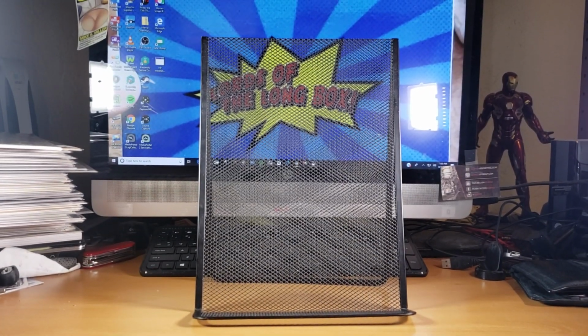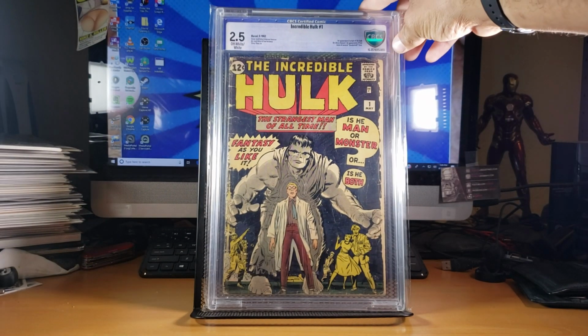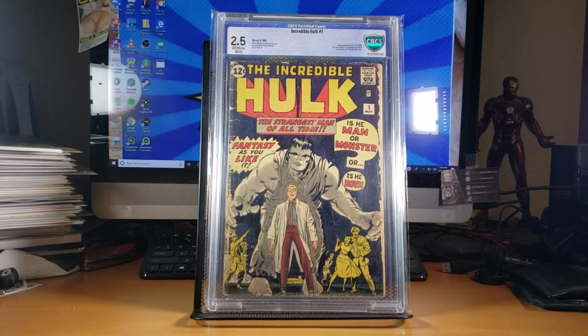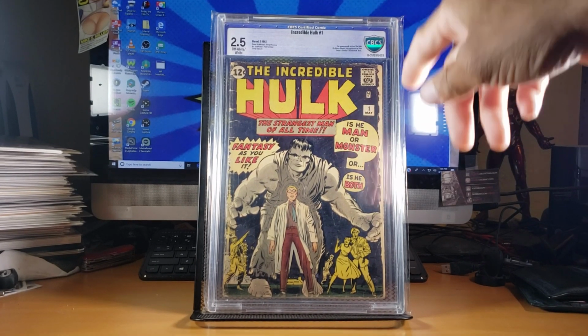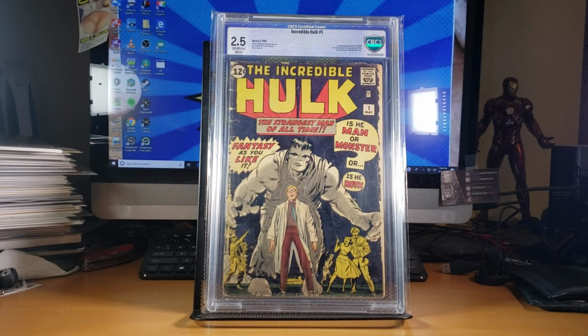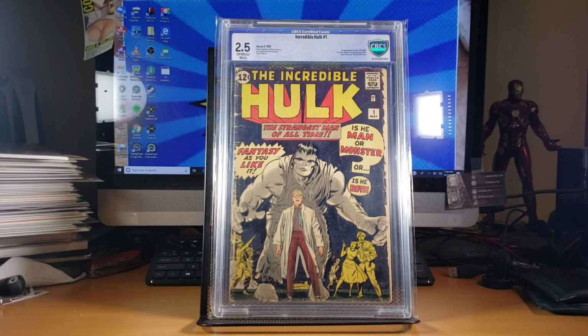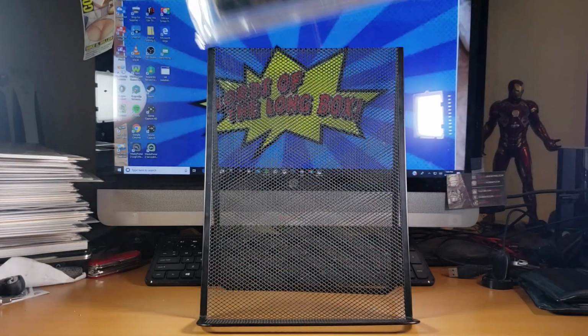And of course, got the Incredible Hulk number 1. That's a CBCS, off-white to white pages. It's got some chipping on the side, 2.5. I've been meaning to get around to getting this thing reslabbed by CGC. I've just been slacking and lazy. I'm going to get around to it, I'm sure of it. But I just love this cover. It's a beautiful cover.